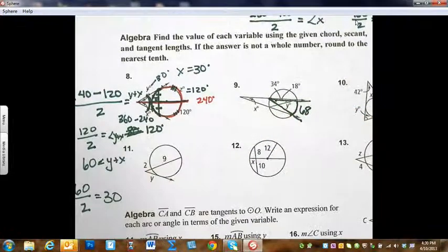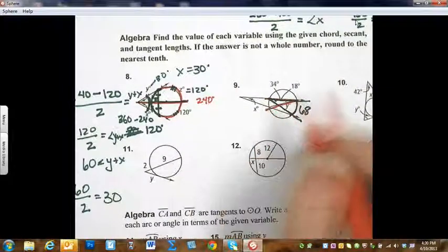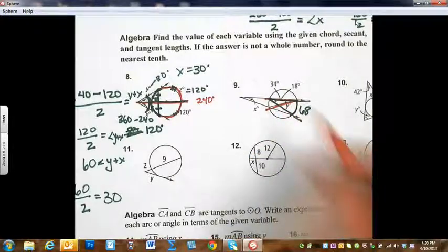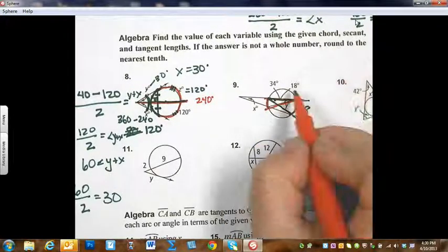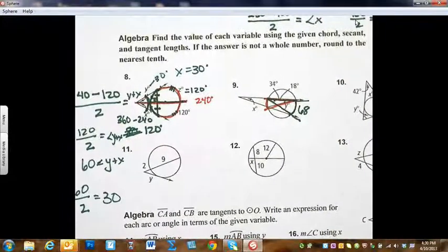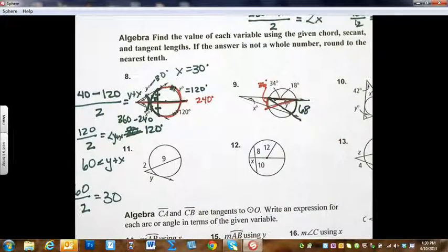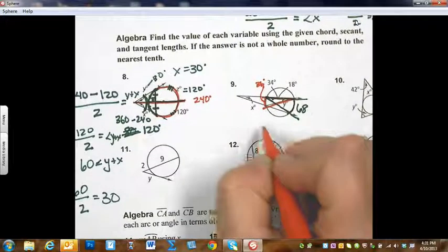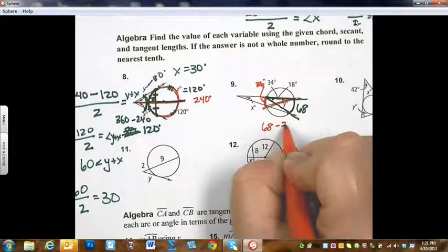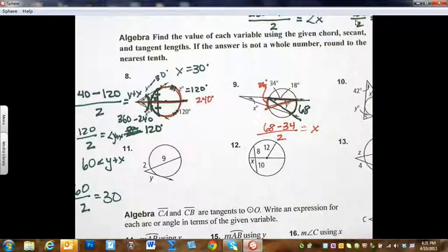Now I look over here. Notice this is an inscribed angle. They tell me that angle is 18, which means that this arc is 2 times 18, which is 36. So now I can do the problem, and I think all of you could do it at that point. Remember, we take the big arc, we subtract the small arc, divide by 2, and that gives me the angle. Hopefully you all can work that out.